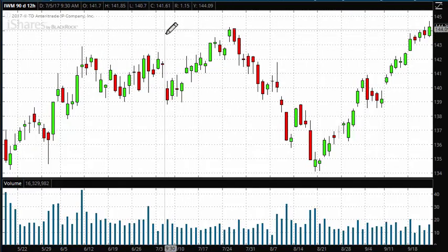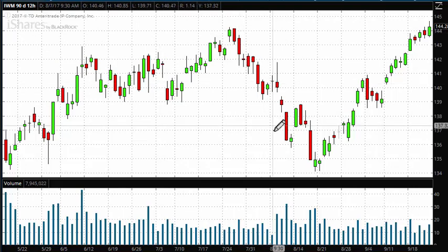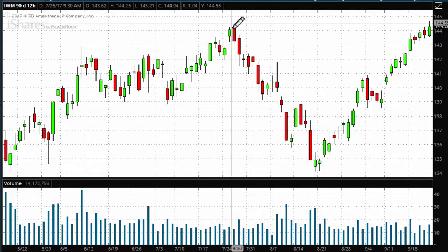IWM's up here testing its high from a couple months ago, right around 144, and it looks like it could break out through that, so still looks strong.